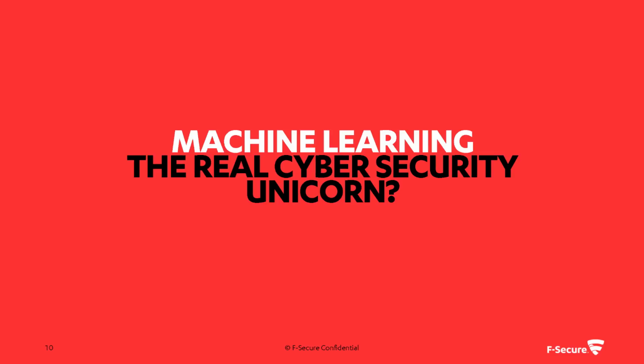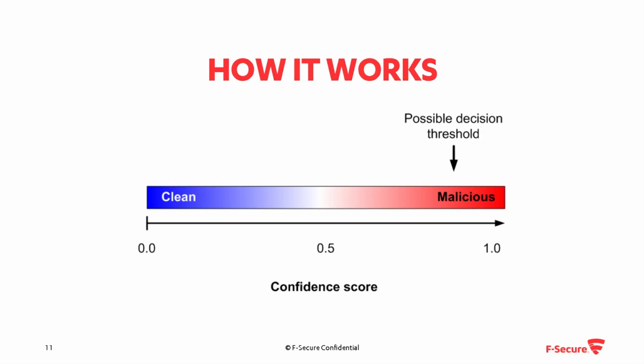So I'm going to now make a deep dive into machine learning, because there is so much marketing happening in the market, and machine learning sometimes feels like it's the real cybersecurity unicorn. It's the one trick that will solve all the problems. So I wanted to make a bit of a deep dive, just to give you an understanding of how it actually works. We've been using machine learning in various forms for over 10 years.